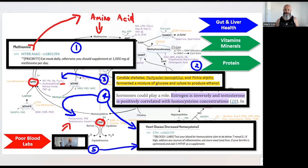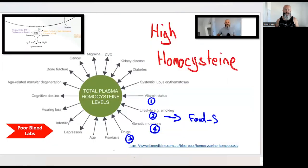Now, if you've got elevations in homocysteine and couple that to really poor genetics for histamine metabolism, that's a big problem, because this is what high homocysteine levels do. As you can see here, you've got diabetes, kidney disease, cardiovascular disease, migraines, cancer, bone fracture, eye problems, cognitive decline, hearing loss, infertility, and depression. And the four biggest drivers of that are vitamin status, lifestyle, genetic mutations, and also drugs. So they're the biggest problems that we've identified for high homocysteine levels.